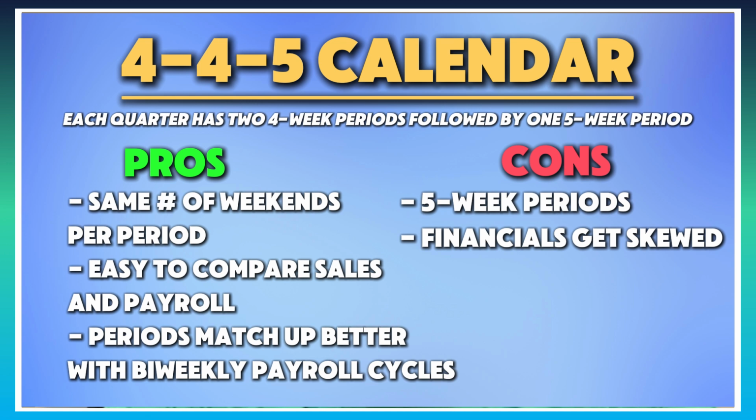also line up those monthly expenses evenly, and then you could simultaneously compare the same number of Saturdays and Sundays across each of the periods. And when you compare the same period from this year to last year, it's very consistent. The disadvantage is that 4 times a year, you have a 5 week period, which can slightly skew your financials. But ultimately, a lot of corporate restaurant chains do use this 445 approach.